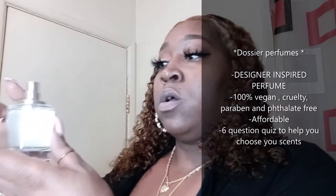It's a 1.7 fluid ounce bottle and I love the way it sprays out. Let's see if I can show you guys. It comes out like a mist, so it's not one of those that sprays straight and you'll see it on your clothes. Also, the top is like magnetic, which I really like, so you don't have to lose your tops.